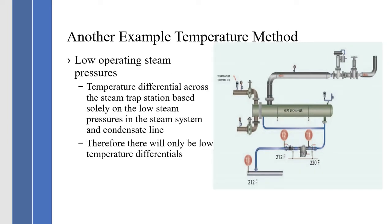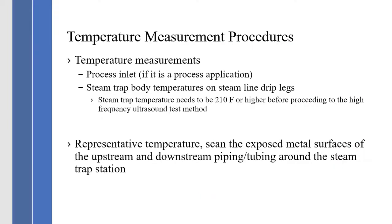One more example, and this is a low pressure operating system. Let's say low pressure down here, let's say 30 psi or something like that. I got 220 degrees F, 212, and I'm going into an atmospheric system. So there's low temperature differential. We don't know if the steam trap's blowing through or if it's good. And that's why we use high frequency ultrasound as our other test method. But again, never go out and do a steam trap station assessment without having temperature with you.